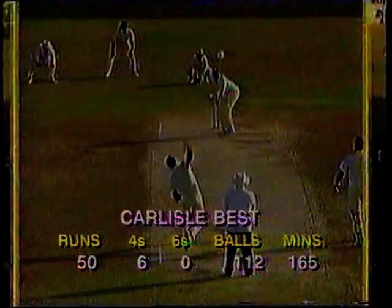Well, he'll be pleased and thrilled to bits, this young man. A lot of pressure on him. His first 50, he deserves it. Good luck to him. It's always nice to see a young player do well, but my goodness, he's had to work hard. Put on 76 for the 5th wicket, these two, and the West Indies are now only 12 runs behind.